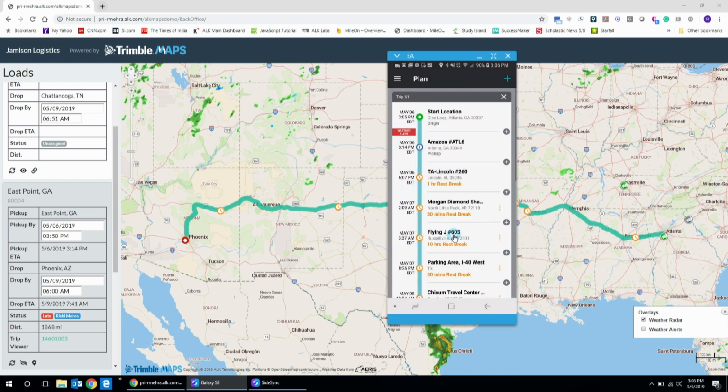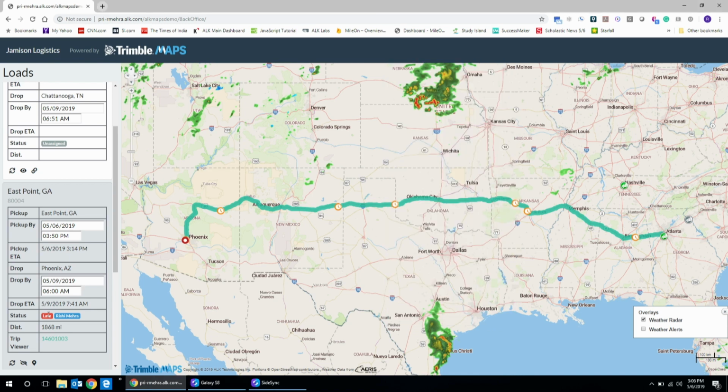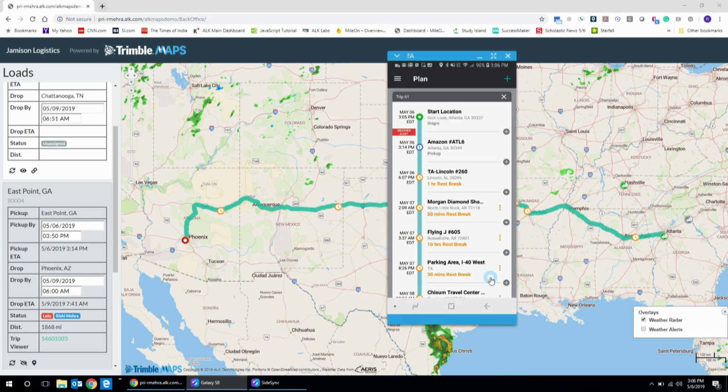I've made all the modifications to my trip, but if you notice, what has ended up happening is there's a late notification. The back office dispatcher already noticed, based on how I'm planning my trip, I'm going to be late. So that is the constant communication that keeps happening back and forth.